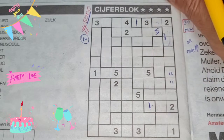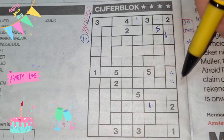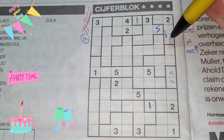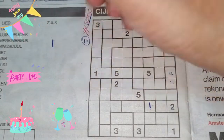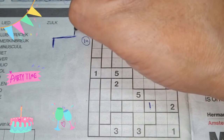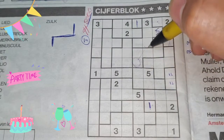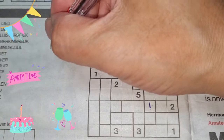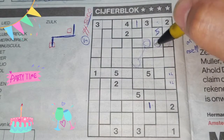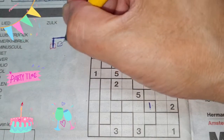Then the following strategy is to recognize some shapes, some figures, structures or constructions. For example, we have here a Z shape or figure rotated. Let me draw this here. When you see the Z construction or shape, remember that this box has the same number as that box. Okay, so this box has the same number as that box. But also that box has the same number as this box. All right.